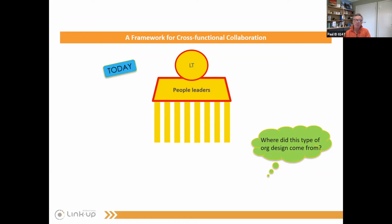Someone said to me a couple of years ago, do you know where that structure came from? I'm like, not really. Have you ever thought about where that structure comes from? Does anyone have any clue on why we structure our businesses this way? Take yourself off mute if you want to share. It predominantly comes from the military. There you go. Kate just put that in chat, Paul. Oh, okay, military. Great.